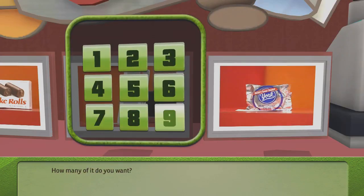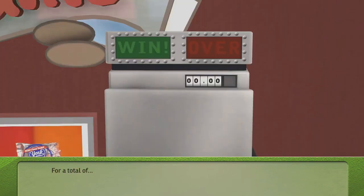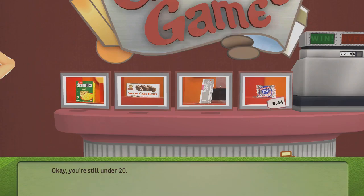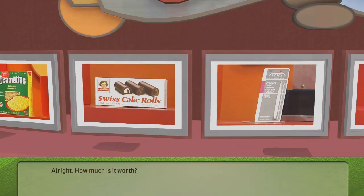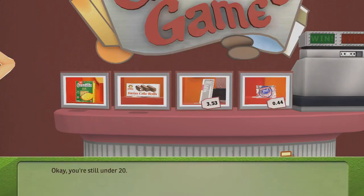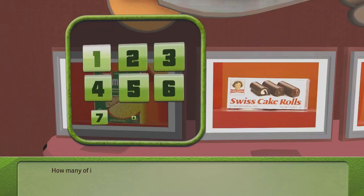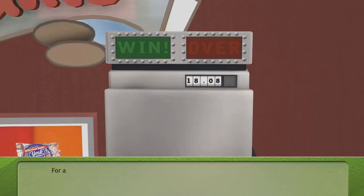How many of it do you want? All right, how much is it worth? For a total of... Okay, you're still under 20. Pick one of the items. How many of it do you want? All right, how much is it worth? For a total of... Okay, you're still under 20. Pick one of the items. How many of it do you want? All right, how much is it worth? For a total of... The total is between 20 and 21. You win!